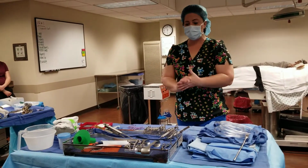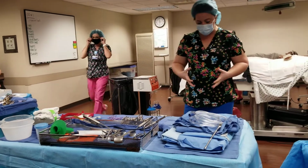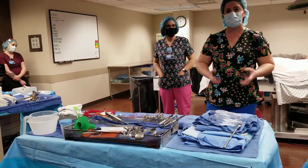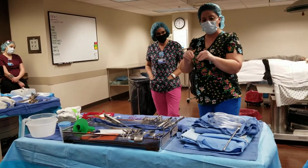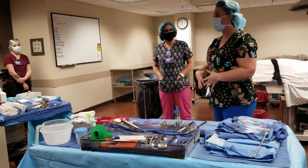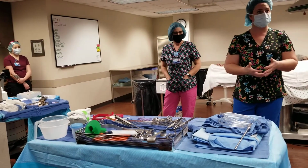Now, what if baby's breech? If baby's breech, they open up the uterus and there's this really slippery baby bottom, and you just can't get a hold of it. A blue towel works really well if you see that. If you hear them talking about doing a C-section because the baby's breech, a blue towel is something handy to have.